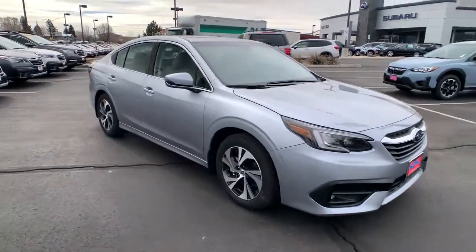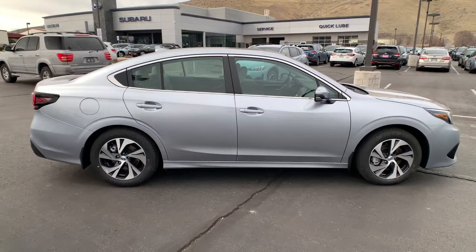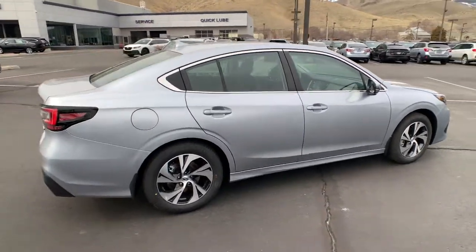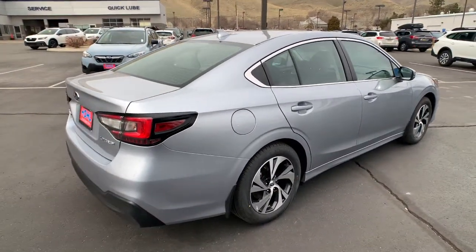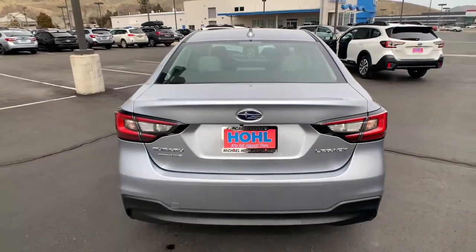Check out this 2021 Subaru Legacy. Take peace of mind along on every journey in this well-built Legacy. Standard driver assist safety tech and all-weather capability make this roomy, refined sedan an intelligent choice.